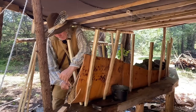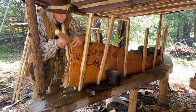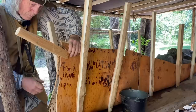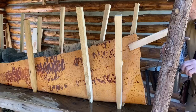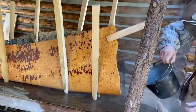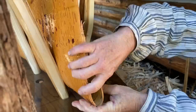Some kind of thick bark. Lined up pretty much dead center.